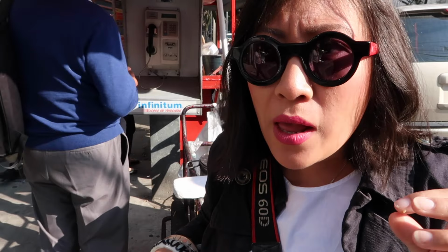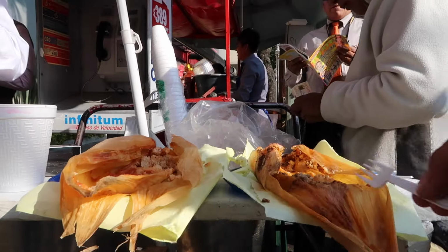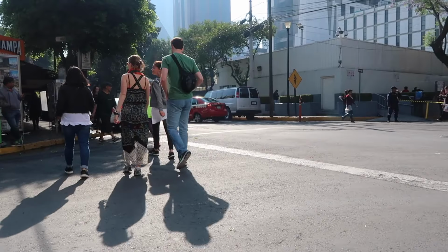Yeah, because it's the same. It's full of nuts. Mole is really, really complex. Spices and chilies. And it's just so delicious. I don't know how else to describe it. It's really good, chocolate milk.